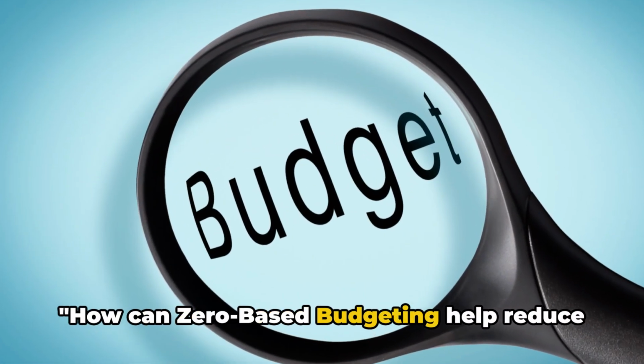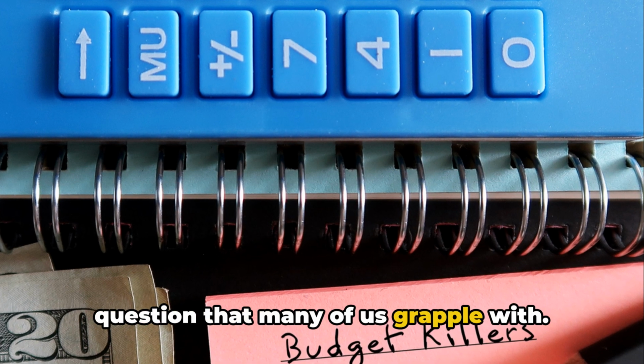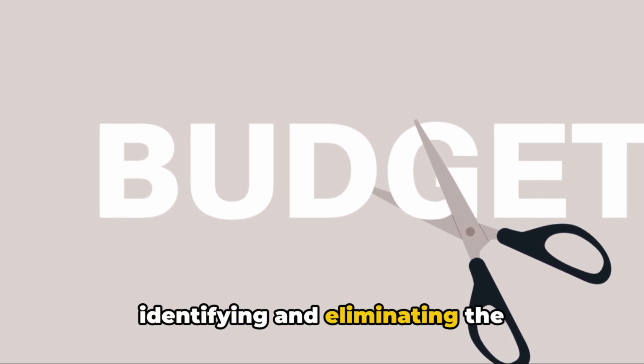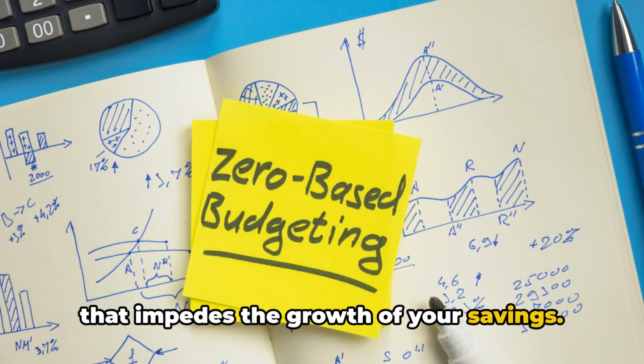How can zero-based budgeting help reduce waste and increase savings? This is a question that many of us grapple with. By scrutinizing every expense from scratch, zero-based budgeting aids in identifying and eliminating the unnecessary costs, the wasteful spending that impedes the growth of your savings.